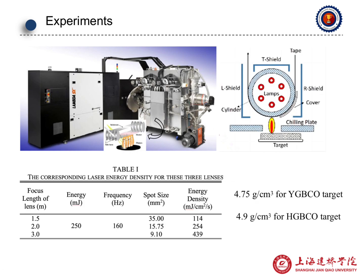In our experiments, we employ PLD, which is pulsed laser deposition technology, to fabricate the superconducting layer. Especially, we prepare YGBCO and HGBCO by varying the energy densities during the deposition process. By comparing the microstructures and the electrical properties of these materials, we aim to identify the optimal processes and materials for the production of long superconducting tapes. Our goal is to enhance the efficiency, performance, and scalability of second generation high temperature superconducting tapes for practical and industrial applications.